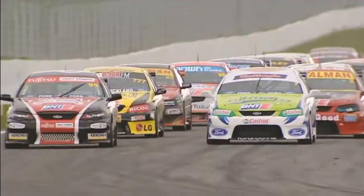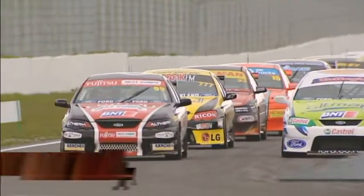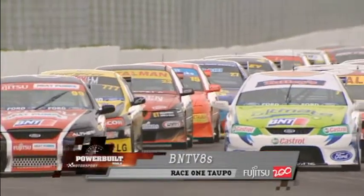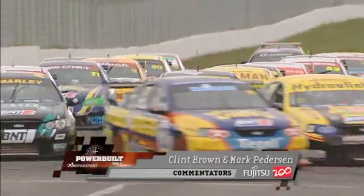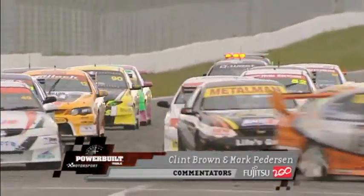Great sight here, the B&T V8s, as they get ready for the rumbling, rolling start. Nervous time for the drivers, Mark Pedersen. Absolutely, Brownie. The guys will be testing first gear, second gear, hard on the brakes. They'll be testing everything they need to go through the race. They'll be talking to the team managers, full preparation for the start.